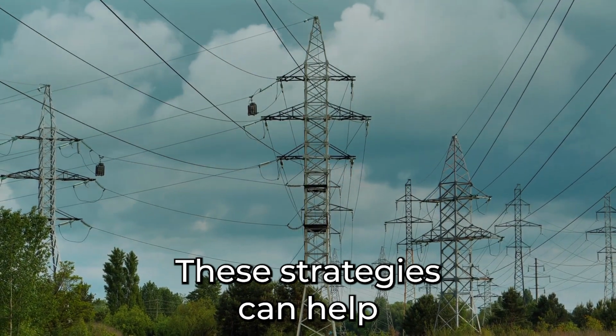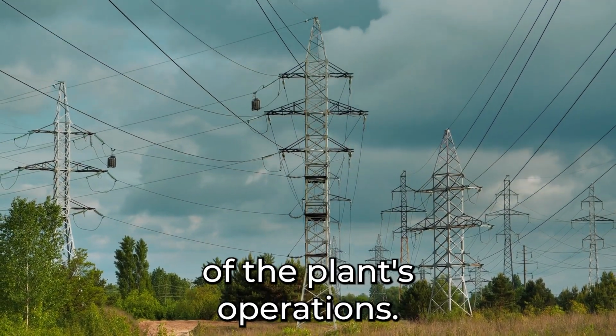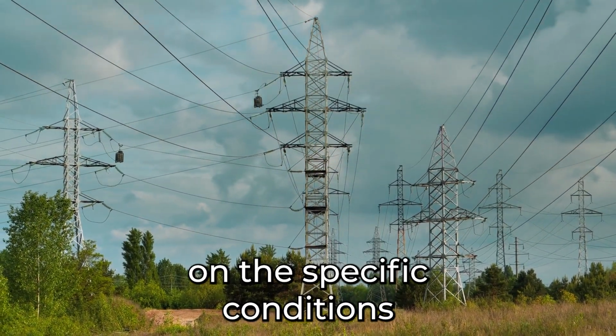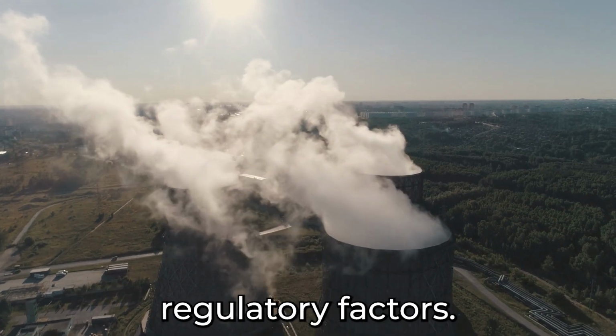Overall, these strategies can help to reduce the amount of waste heat generated by a nuclear power plant and to increase the efficiency and effectiveness of the plant's operations. However, the specific measures that can be taken will depend on the specific conditions and requirements of each individual plant, and the most effective approach will depend on a range of technical, economic, and regulatory factors.